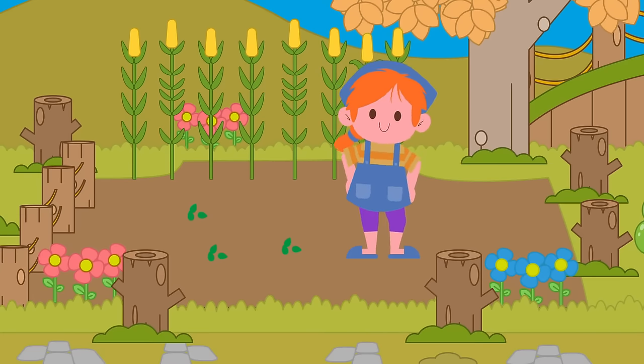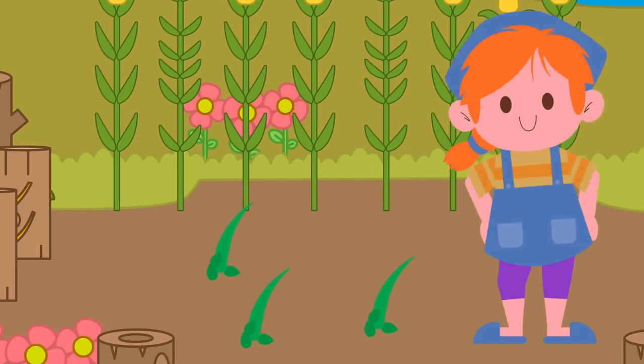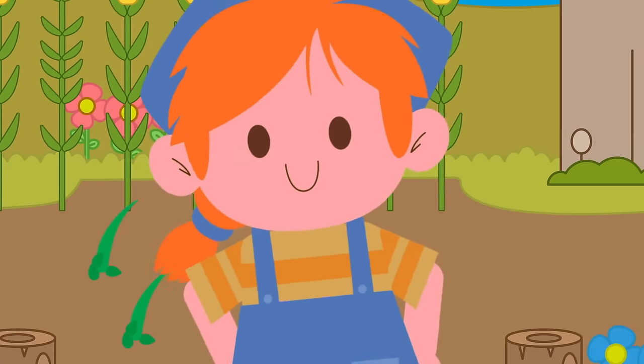Then the seeds grow a sprout in my vegetable garden. You can just see it sticking out of the ground. Hey, what happens next? Well, I'll tell ya.